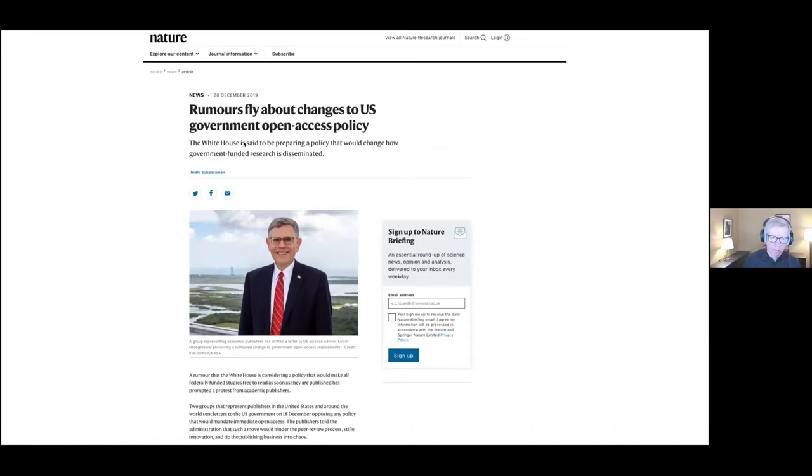Around about this time last year, there were rumors about the federal funding agencies in this country either joining Plan S or mandating open access publishing for those in receipt of federal funding. That didn't go anywhere. There was a vigorous backlash from commercial publishers seeking to protect their business. So it will be interesting to see how the incoming administration revisits that question.